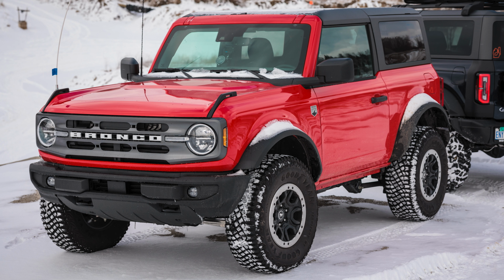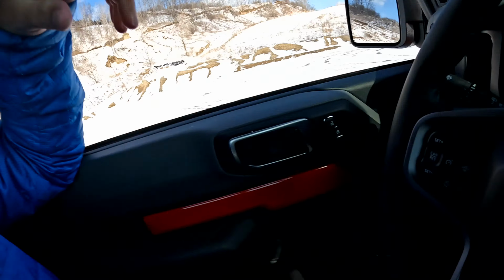I'm currently in my 2022 Ford Bronco two-door Badlands with a Sasquatch in this beautiful Race Red. I am out at Holly Oaks OHV Park with the Southeast Bronco group of Michigan. I found out about it through the Bronco Nation, and this introduction is happening like 5 hours after I got here.